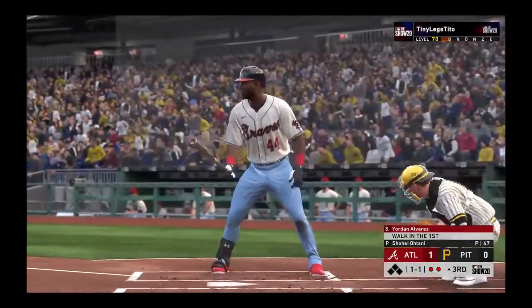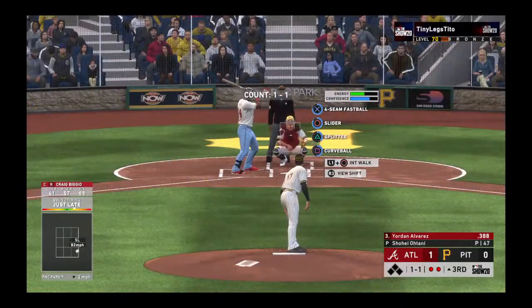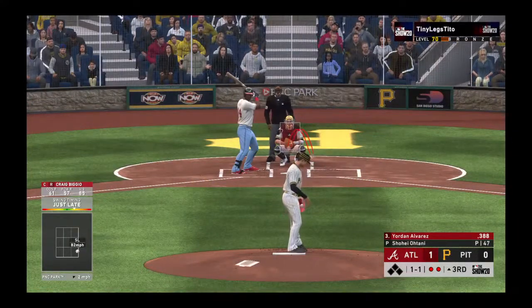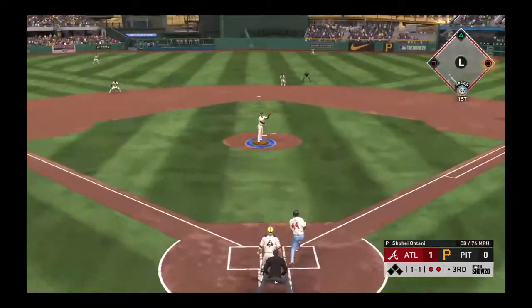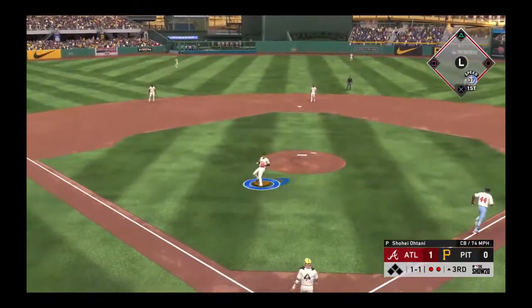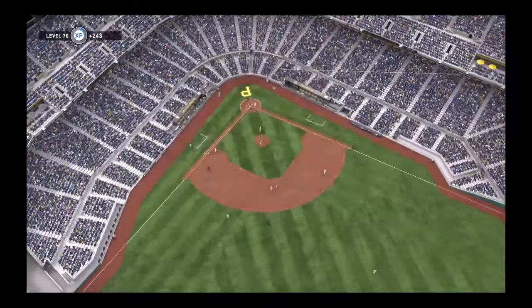Coming to the plate now, Yordan Alvarez. He drew a base on balls his first time up. Now the 1-1 pitch. A curveball hit right back at him. And he'll flip it onto first, and with it, that ends the inning.